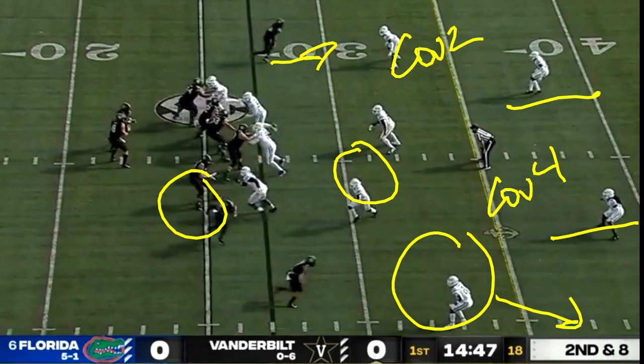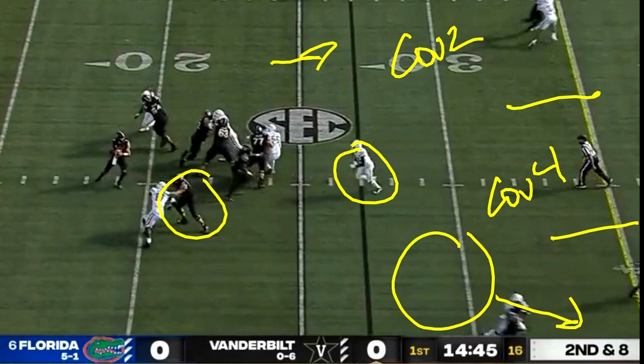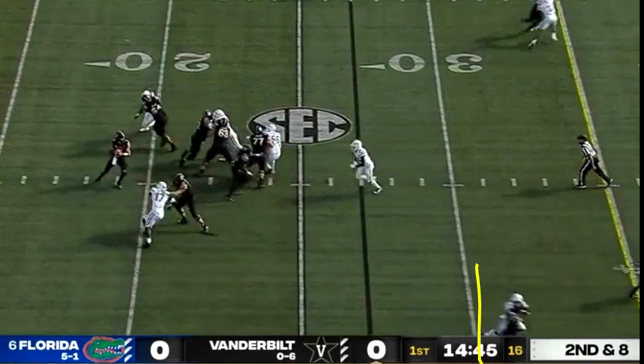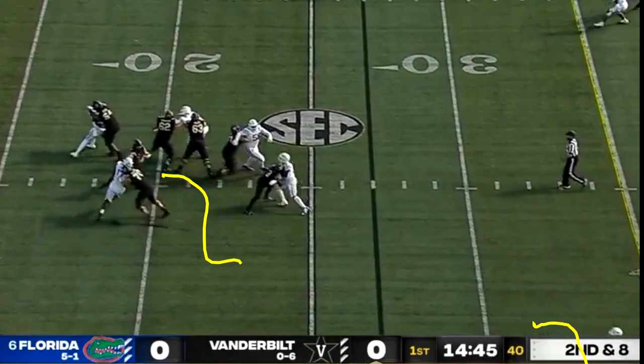Brad Stewart on this play is going to get turned around, and Florida's defensive line is going to lose contain. So look here on the bottom part of your screen, and you're going to see Diabate get a nice contact push off here, so shove this route outside, which is what he does. We're going to get an escape in the pocket from Seals, and you're not going to see what happens on your screen.